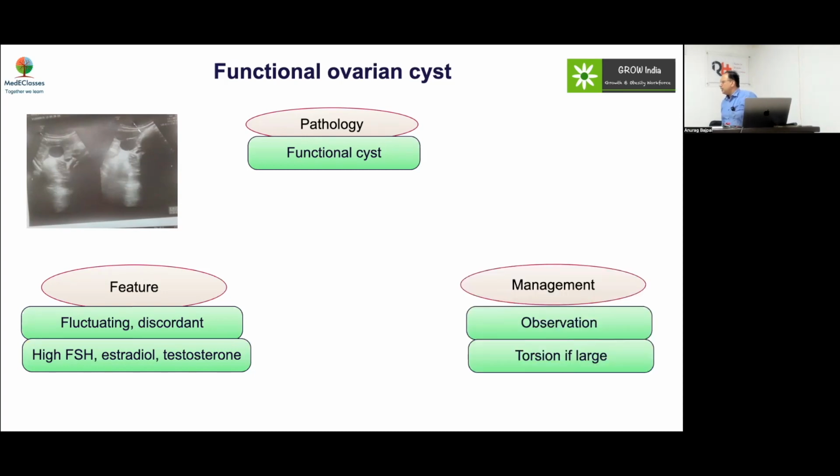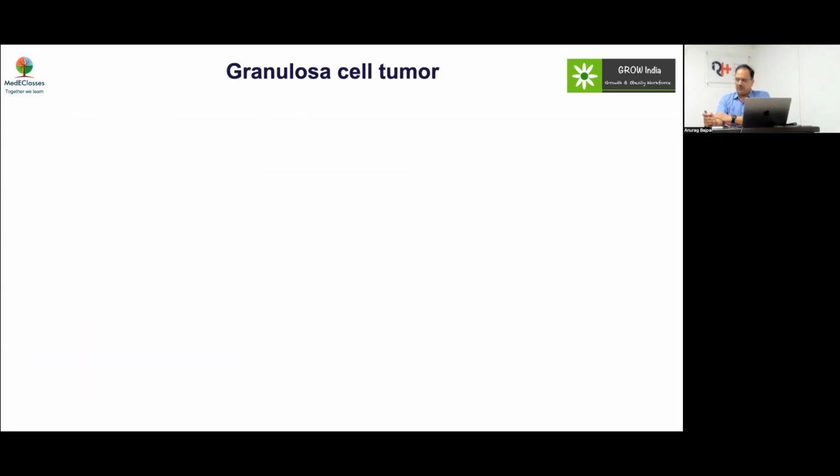So management largely is observation, and we'll talk about criteria when you need to worry and when you can think of torsion or malignancy as a possibility. So a cyst which is less than 10 centimeters typically, which doesn't have a solid cystic area, does not require a surgical intervention. You can manage it conservatively.